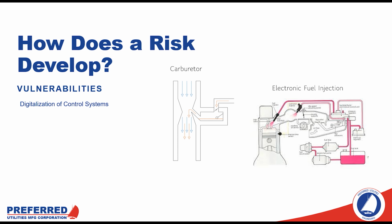Now, because of increased regulations for making things more efficient and reducing emissions, using a carburetor is not precise enough to be able to operate in a modern vehicle. So now we have these complicated fuel injection systems that have fuel pumps and injectors with valves, and all of these systems are controlled by a computer or a piece of electronics that can potentially be compromised in some way. That physical process that existed before, there was no way to interact with it other than physically touching it.